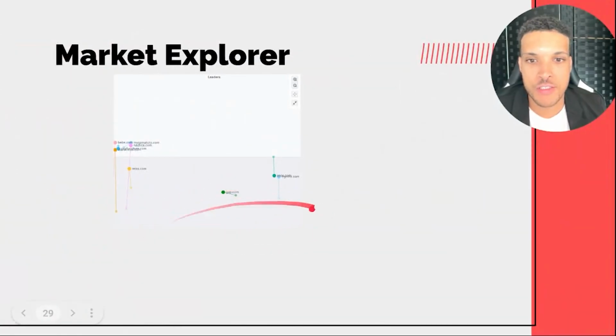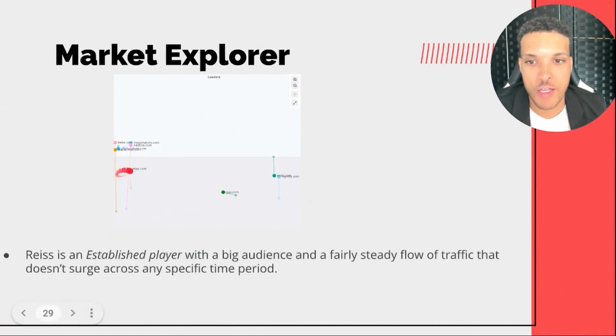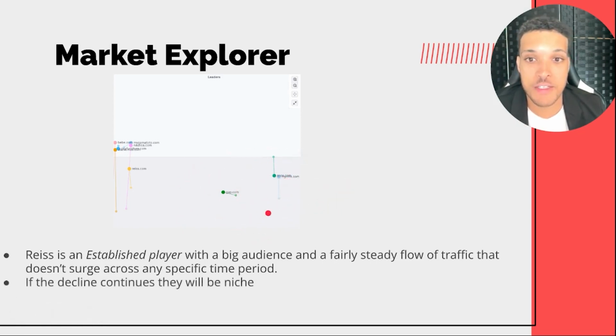Okay, and then in terms of trends in the Market Explorer, Reiss is right here, and it's technically an established player. And there's a lot of market leaders that are pushing up, but Reiss is trending down currently just because its market mix of direct, organic, and paid isn't growing altogether overall. You can see other established players like Gap, ASOS, Mytheresa are also in this established player area. So they really need to expand outside of their branded or increase their branded budget, or do some type of strategic alignment with their retailers so they don't have to spend as much on their branded traffic.